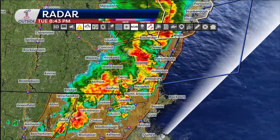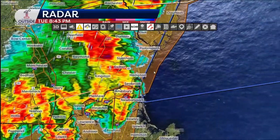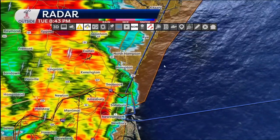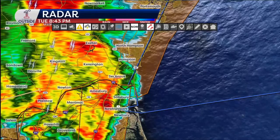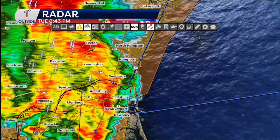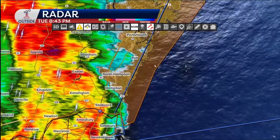You got them right around Portsmouth Harbor, just coming on top of Hampton Harbor. Seabrook, same deal. Rain has begun. Lightning's at Amesbury, but really you can infer that the lightning's going on right now underneath the core at I-95. So Newburyport, Salisbury, Seabrook, Hampton, lightning has arrived for us.